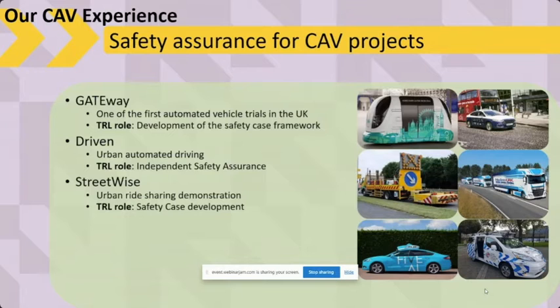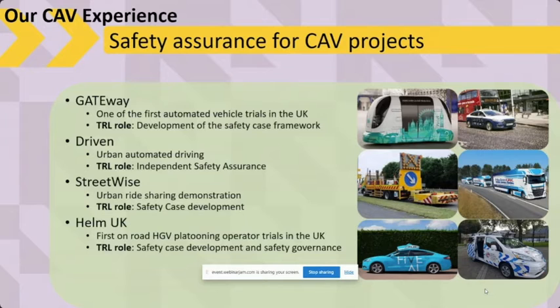We then applied it further during Streetwise and developed the safety case for an urban ride-sharing demonstration. HelmUK is the first on-road platooning trial, and we developed the safety case and the risk management for that. And interestingly, with Highways England, they have a GG104 process, and we were able to combine that GG104 process into the safety case and develop that safety case further.